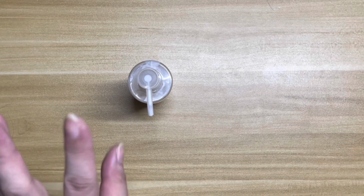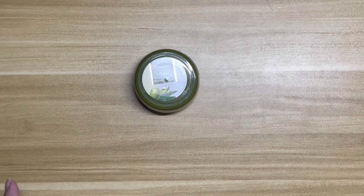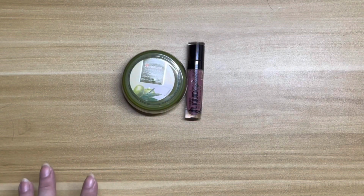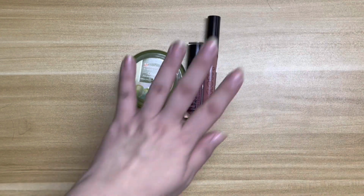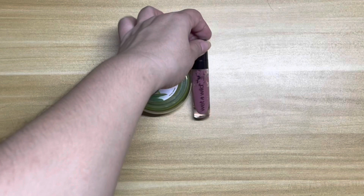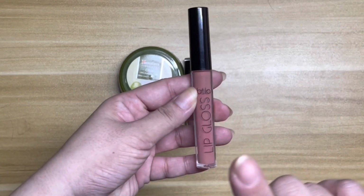Let me just do a quick comparison. In my first update, my top 3 in terms of the number of uses is this one, the moisturizer, this Wet n Wild liquid lipstick, and this BTLA lip gloss. For this update, it's still this one. That's my top one. But the second product is still this one. But the third product is not this one because I only used this 19 times.